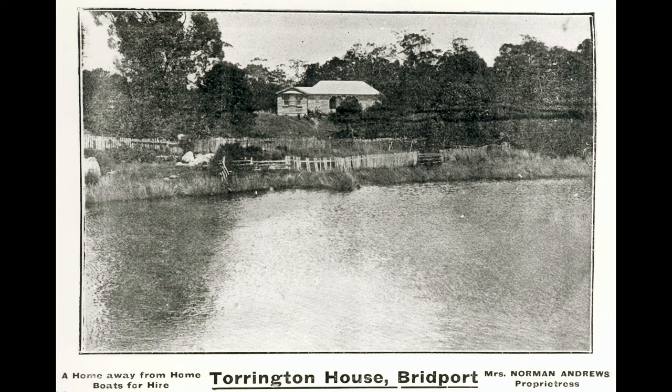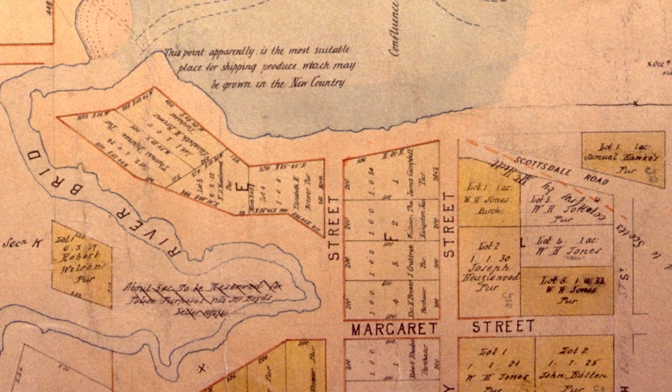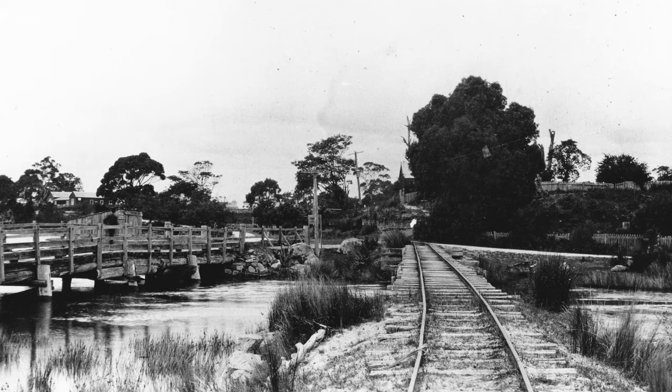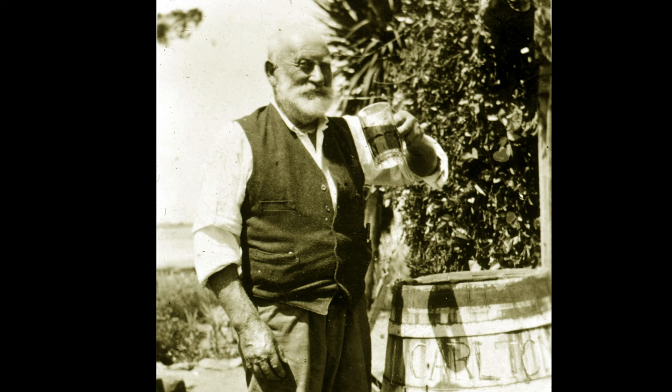This is the location of the early village centre of Bridport. Some of the first blocks of land were sold to the Brewers, Hazelwoods, Campbells, as well as Thomas Duprose and Joseph Crabtree. We cross the Brid River upstream from the road bridge. The railway follows the main road, passing two small houses, one occupied by Dada Nilsson, a one-time lighthouse keeper and master mariner.